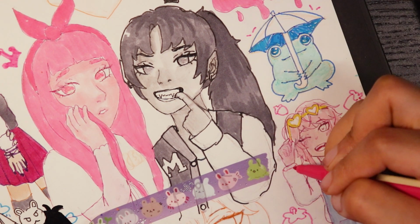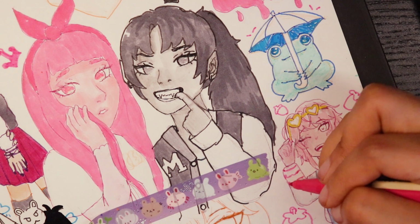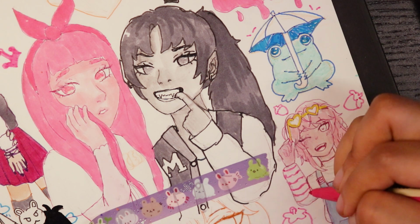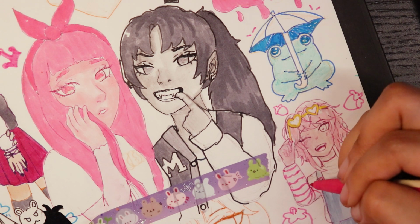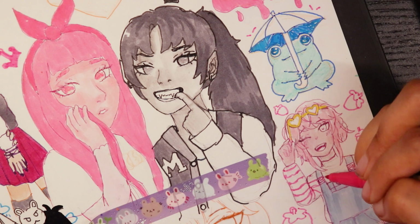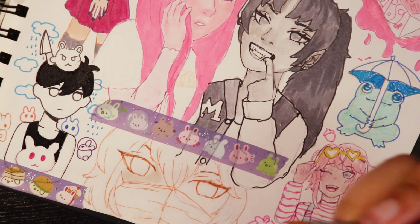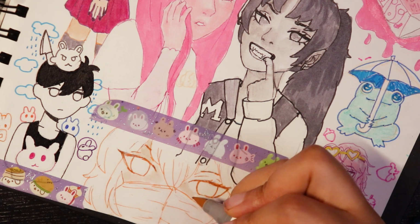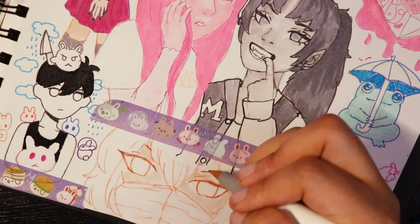Then at the very left in the spread, that character is one of my official OCs. I've drawn her a lot lately, and the funny part is I still haven't decided on a name yet. I've had this OC for a while now and never given her a name, but recently, after doing some research, I'm tempted to name her either Dahlia or Lilith. That's because she has a very bat-like personality. She's a nocturnal type person. She's very similar to a vampire, if not a vampire herself. So that's kind of her aesthetic.